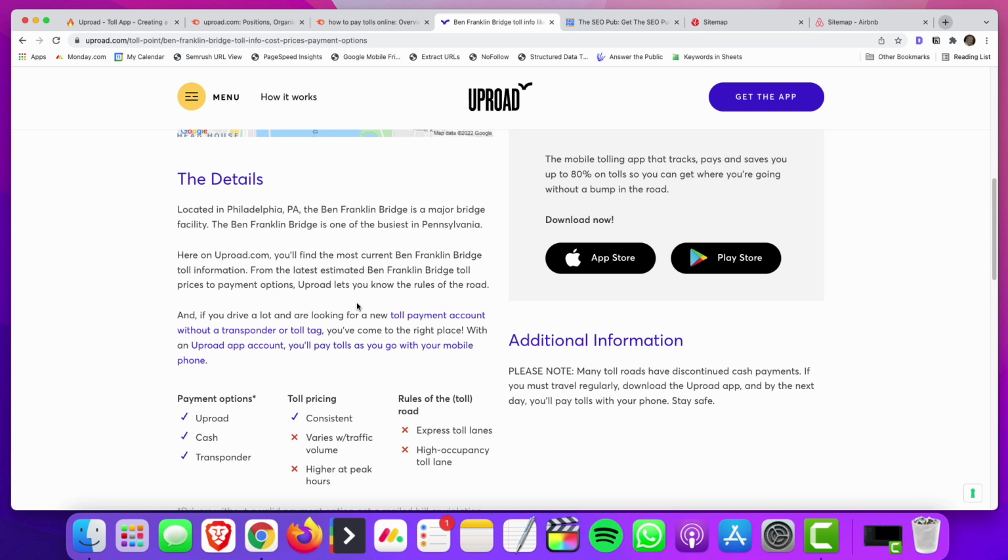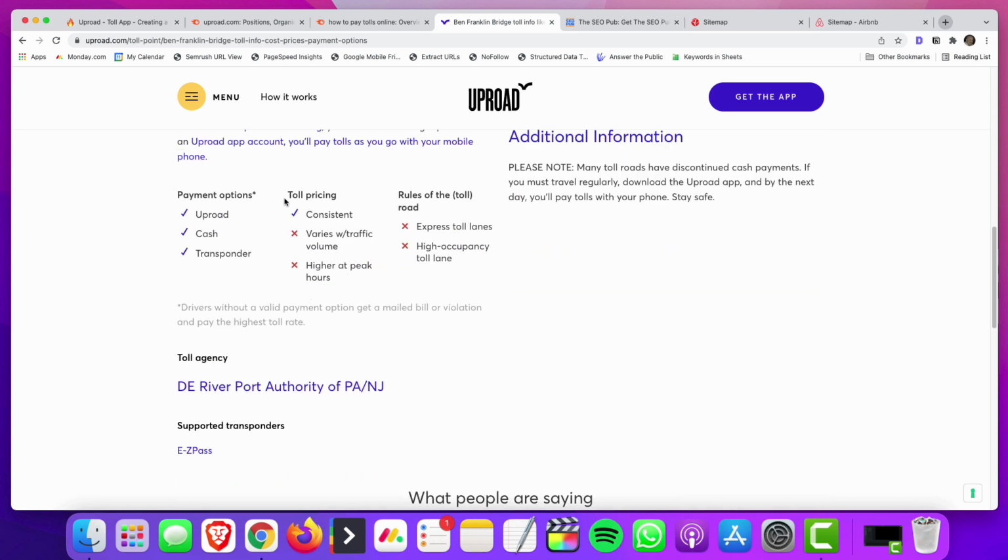Now, you couldn't do this necessarily for every toll because some tolls are kind of in the middle of nowhere. But for something like the Benjamin Franklin Bridge in Philadelphia, they could easily probably put something like that. One thing that's kind of interesting they do is, as far as toll pricing, they just have these categories.